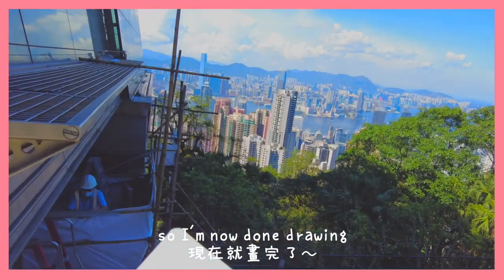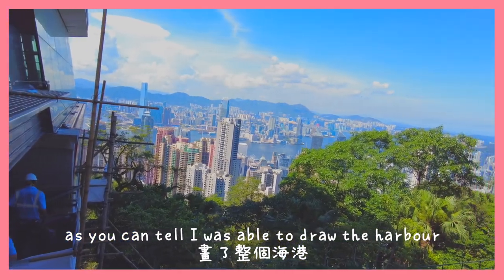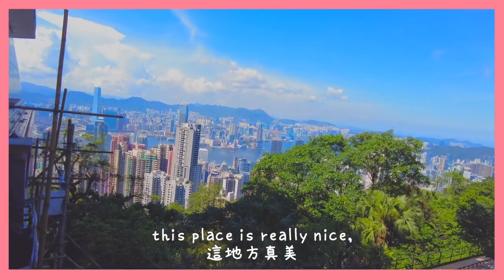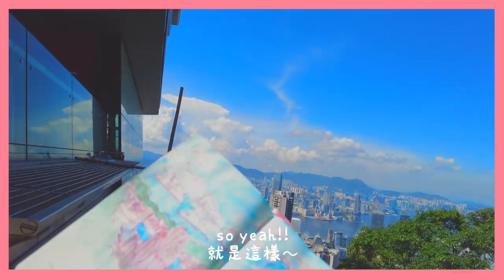So I'm now done drawing. As you can tell, I was able to draw the harbor. This place is really nice, especially on such a nice day as well. So, yeah.